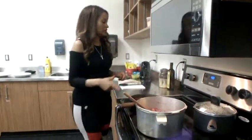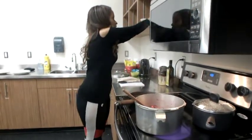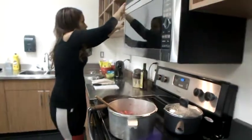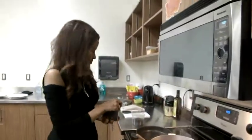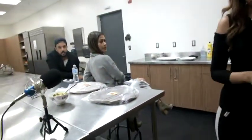Okay, so now we're gonna finish it by seasoning it. I like to use the black cumin. You ready? Yeah? Okay. So this is black cumin. Okay.